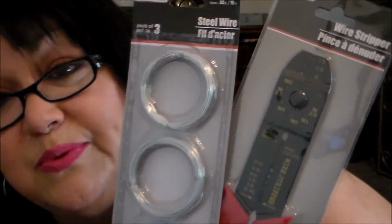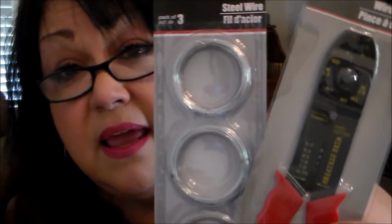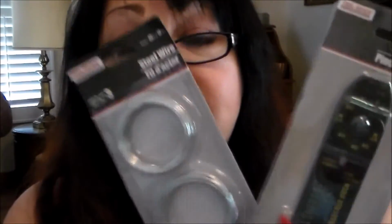We had to go through the tool section. And what's super duper awesome is that they have everything. Not everything, but you know, almost anything you can think of, they have it there. I mean, we figured if they didn't have it at the Dollar Tree, we were gonna take a drive out to Lowe's, because that's the next closest hardware store. Okay, now, some of the staples.